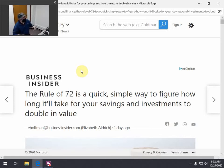So if something's earning 6%, it's going to double every 12 years, right? Conversely, if something's earning 12%, it's going to double every 6 years. Okay. So 9 and 8 work really nice because if something's earning 9%, it's going to double every 8 years. If something's earning 8%, it's going to double every 9 years, right? Because those easily divide into 72.